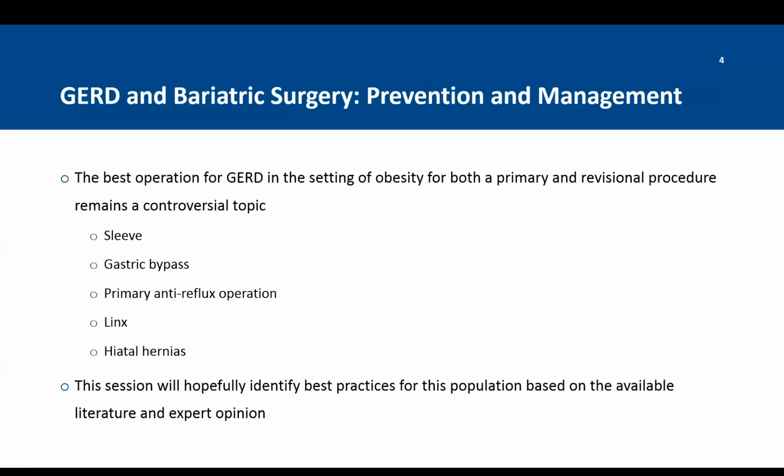Some think that the sleeve should never be used with reflux, while others use it liberally. The role of the gastric bypass and even a primary anti-reflux operation currently have not been fully defined in the setting of obesity. There are those that will use the LINX liberally and others that use it very little. And there's a question of when and how often someone should be addressing a hiatal hernia in the setting of an obese population. Dr. Mahid and I hope that this session will identify the best practices for this population based on the available literature and expert opinion.